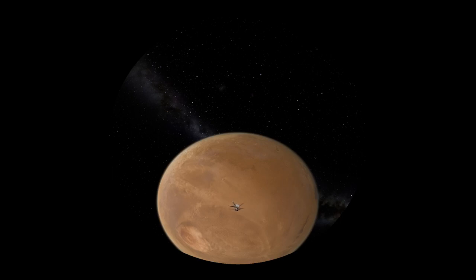Now, the sad news is on its last landing, Ingenuity damaged some of its rotors. And so it is no longer capable of flight. It is being retired. The electronics are still functioning, so it will continue to sit on Mars and take readings and things, at least for as long as Perseverance is nearby to communicate with it, because we communicate with it through Perseverance.